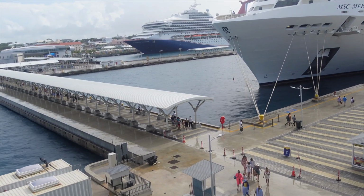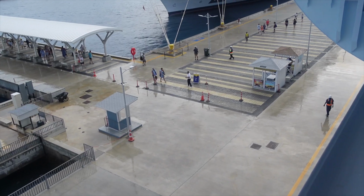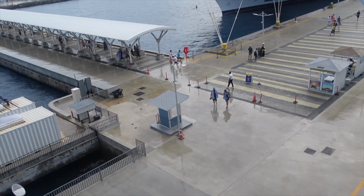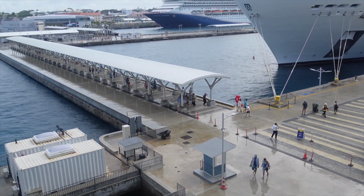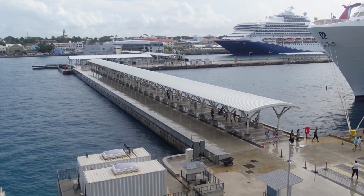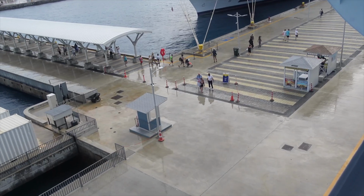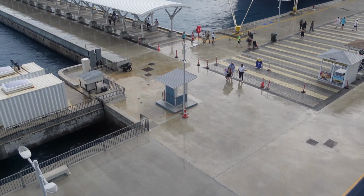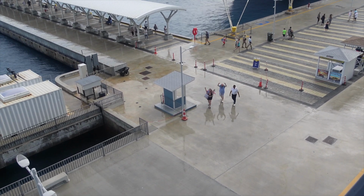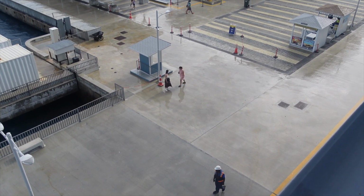The officer's on his radio. Oh, he's still got more people. He's holding up four fingers. Officer said four more. There's two. Where's that lady going? There's two more. Here's our last two. Yay! The last two. These two better hurry up.